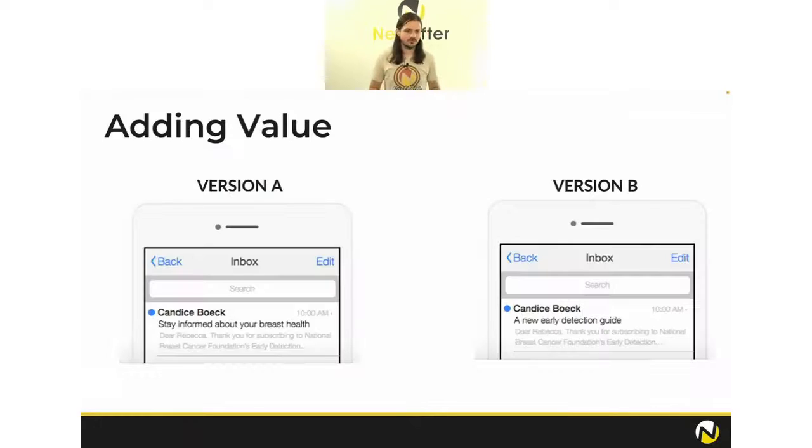I'll show a couple examples for you. Number one, this email is exactly the same call to action, same value proposition, same sender. Sent from National Breast Cancer Foundation. The sender name is Candace Bowick. So subject lines are different. Version A says, stay informed about your breast health. Version B says, a new early detection guide.